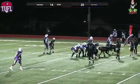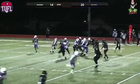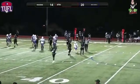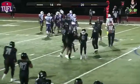Here we go, 2x2 set. Again, the slot on the bottom of your screen is uncovered. He's getting bailout covered, but there he goes, running freely as they throw it in the middle of the field where it's going to be picked off by, I believe, the middle linebacker.